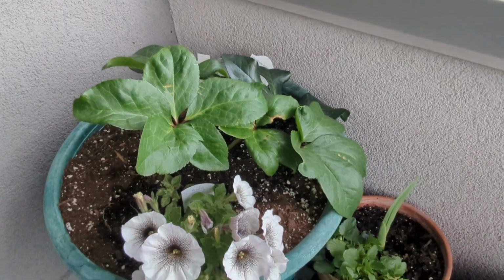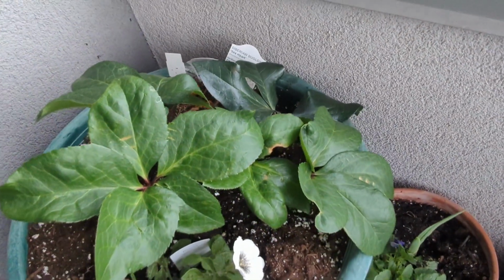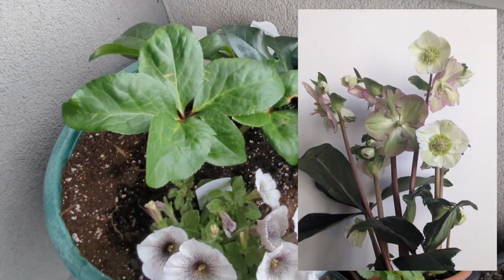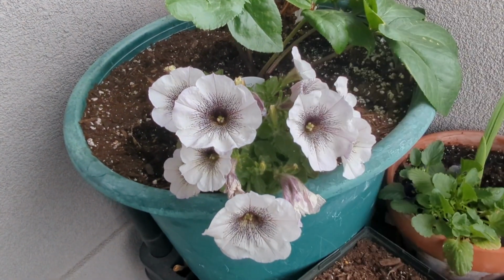Over here I've put my hellebore in there. This is the hellebore that I bought in the beginning of the year and had inside, and I've just placed it over here so hopefully it does well in the more shaded spot.